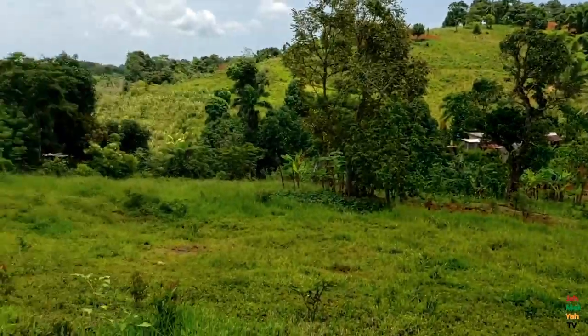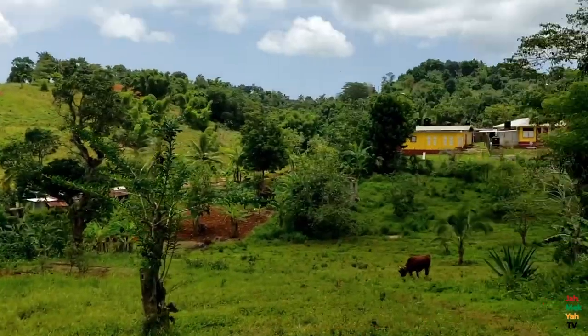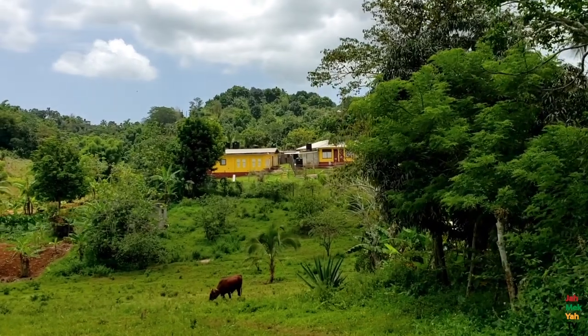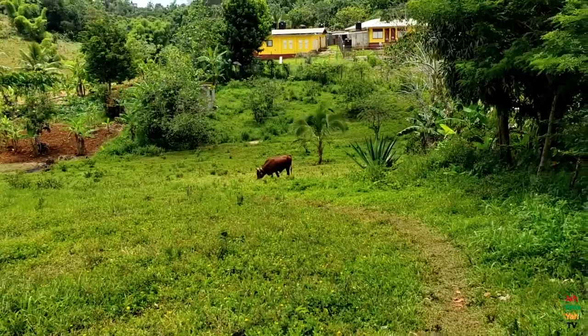You're looking down in our gully there right now. There's a big house over there. So you have the gully over there, you have the church over there. That's a church, the building, that's a church. Okay, that's a cow.